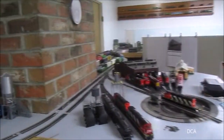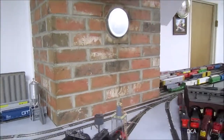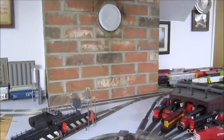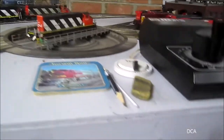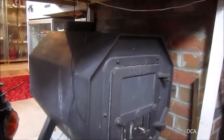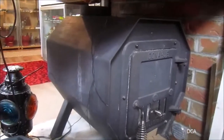Okay, that there is a chimney, and that round disc in the middle there, that's where the pipe goes in. So underneath the benchwork here is the wood burner. There we go. I haven't used it for 2 or 3 years, and to use it if I needed to, it's there in case of a power cut or something like that, a prolonged power cut.